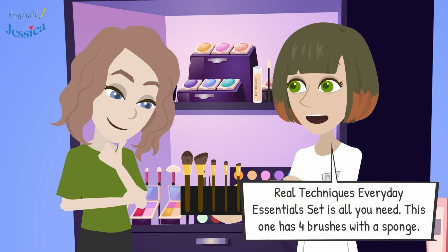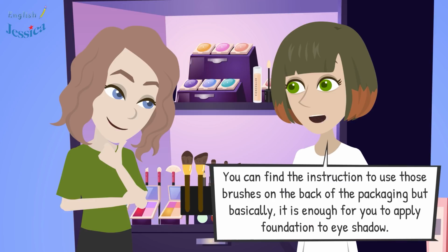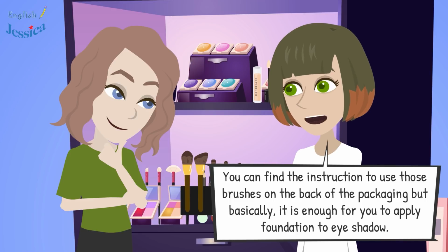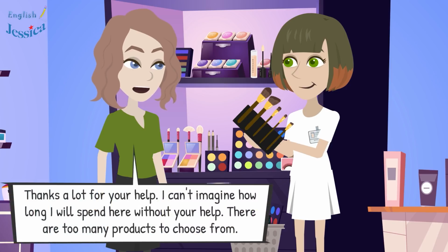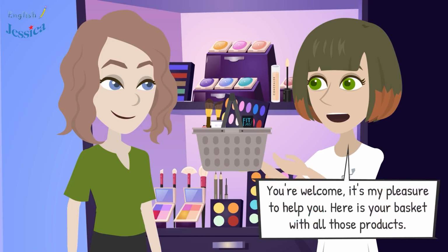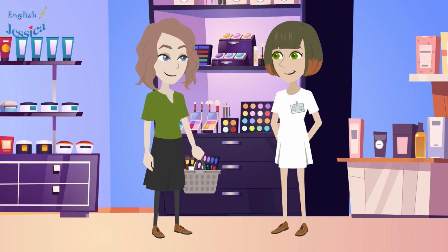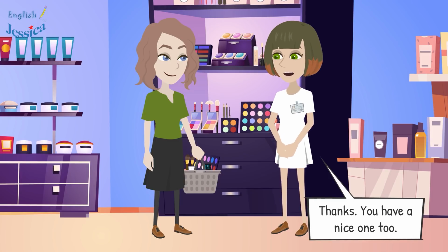Real Techniques Everyday Essentials set is all you need. This one has 4 brushes with a sponge. You can find the instructions to use those brushes on the back of the packaging, but basically it is enough for you to apply foundation to eyeshadow. Thanks a lot for your help. I can't imagine how long I will spend here without your help. There are too many products to choose from. You're welcome. It's my pleasure to help you. Here is your basket with all those products. Thank you. I will go to the checkout counter now. Have a nice day. Thanks. You have a nice one too.